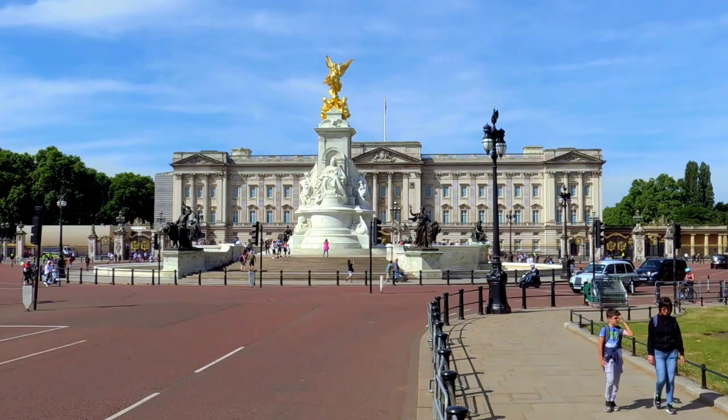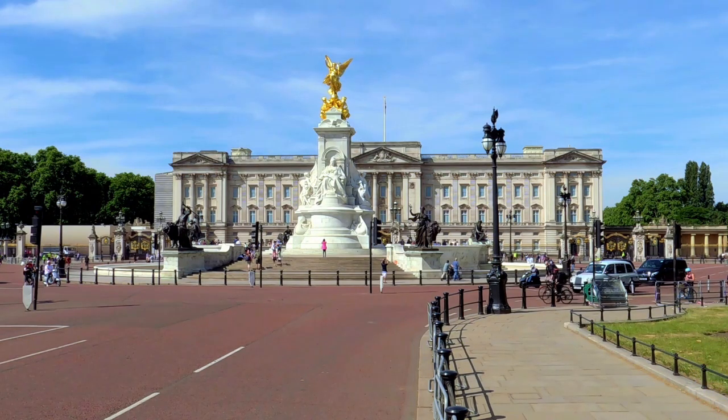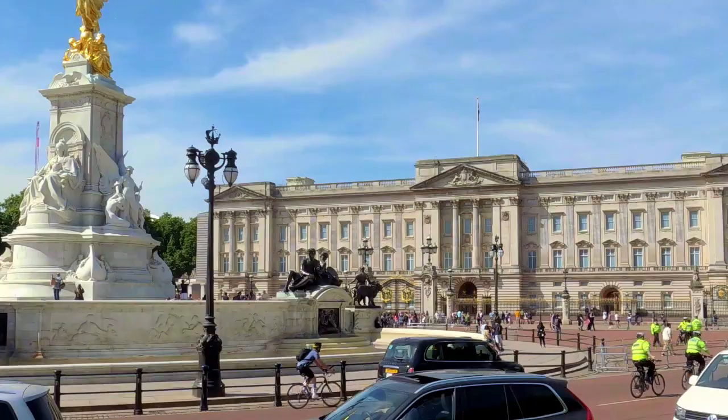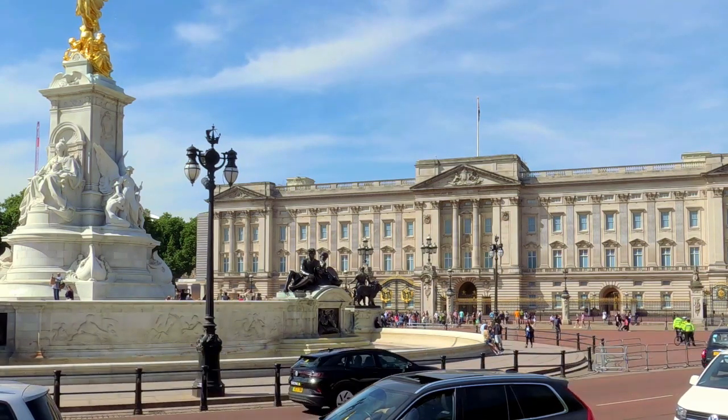Buckingham Palace, the official residence of the British monarch, is a must-see for any visitor to London. You can take a tour of the staterooms, watch the changing of the guard ceremony, or simply admire the palace from afar.